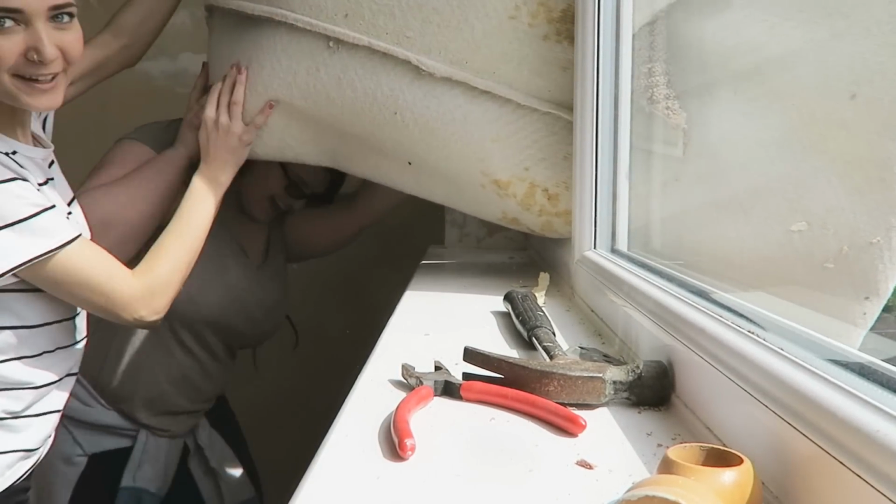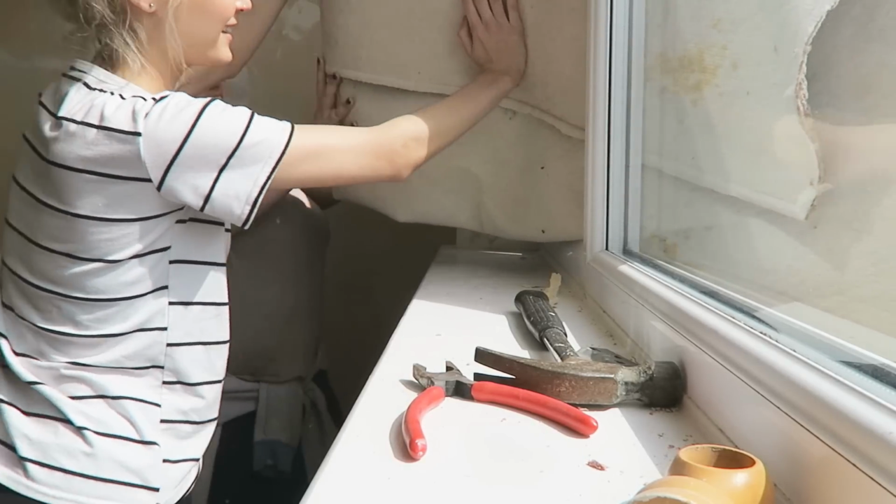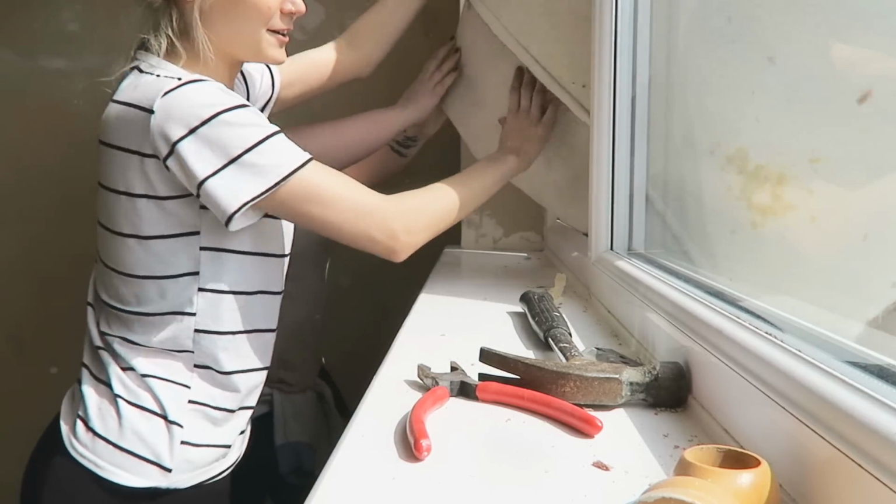Right. We are trying to get a rug out the window. Okay, it's almost there. Okay, keep going. Oh my god. Oh my god.